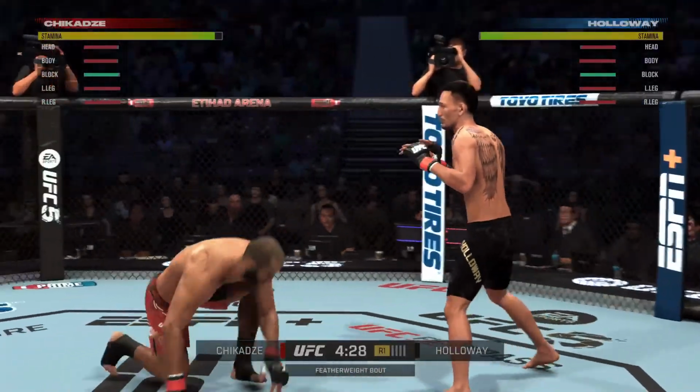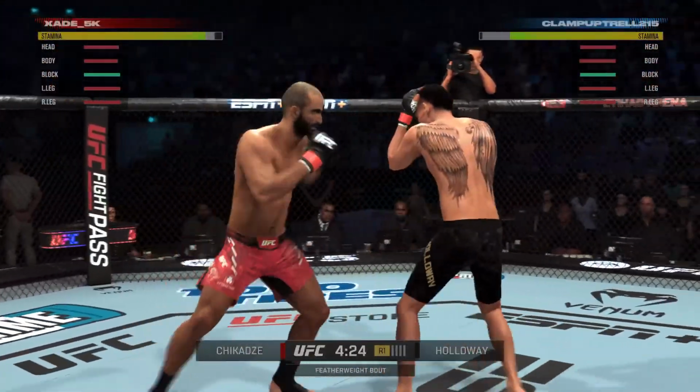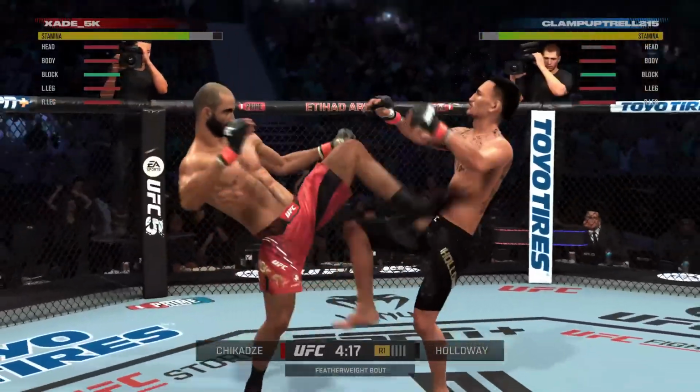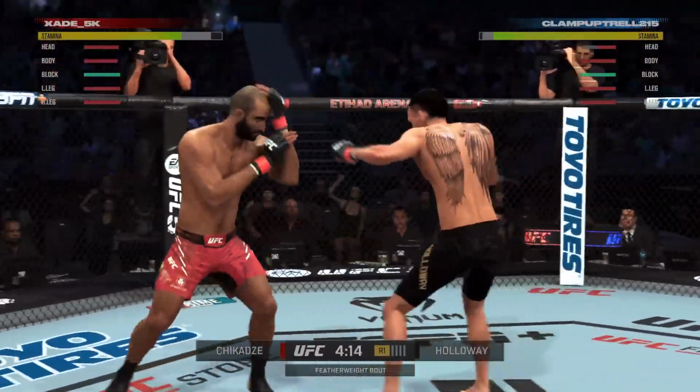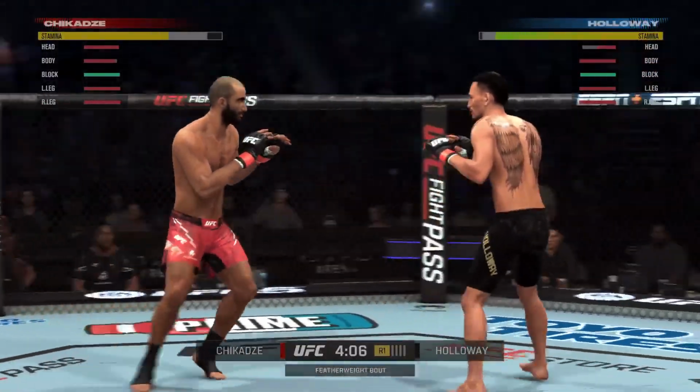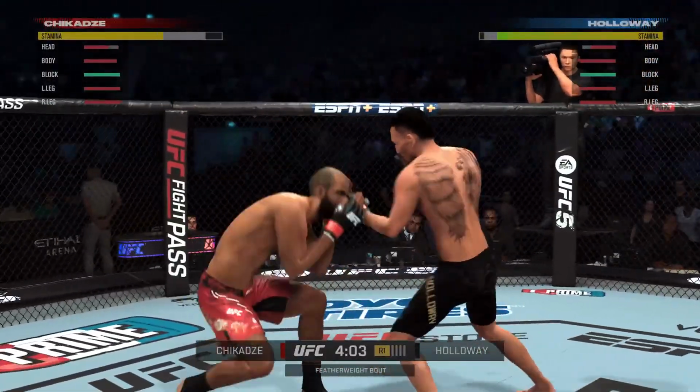Perfect execution on that team. All right, early round one here. Big reach advantage, DC. We'll see if he can employ that patented jab. Yes, he has to maintain distance. He's the taller guy. So every time his opponent tries to enter, he's going to have to take something on the way inside.